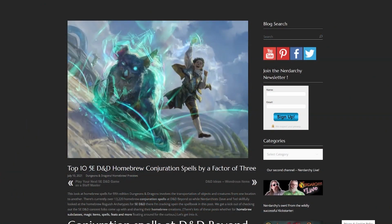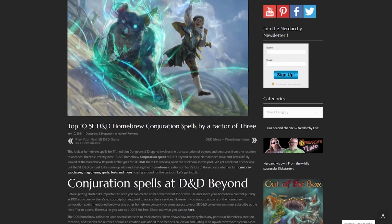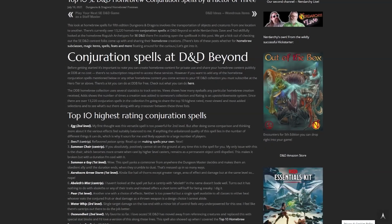But not only that, if you want even more, you can do it by a factor of 3. Over on the website, there's an article which is literally just that: 5e D&D Conjuration Homebrew spells by a factor of 3.